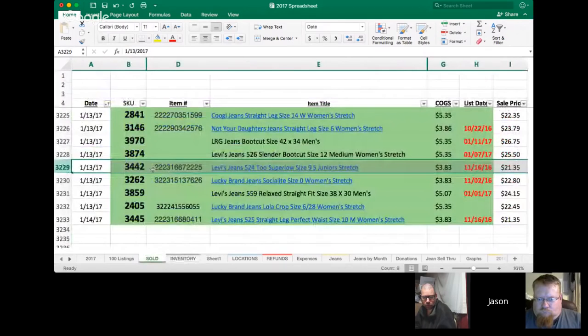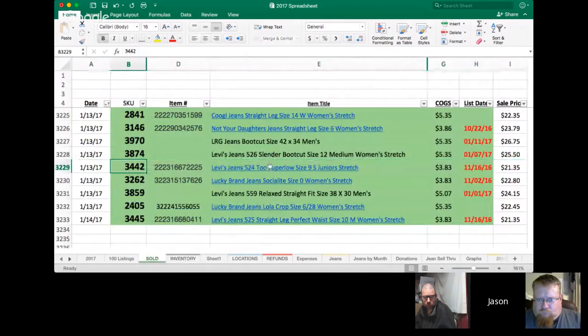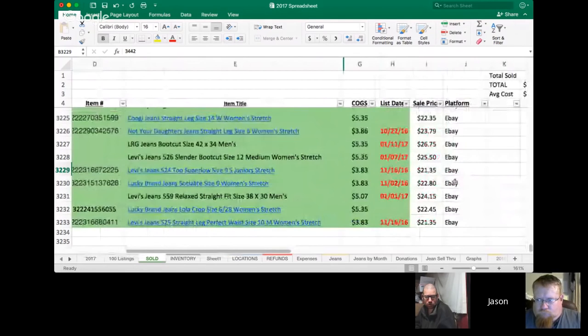And then what happens is I paste it starting right here. It gets pasted straight across. And you can see that's all the info. It was listed on the 16th of November. That was actually the day I did the 100 listings, believe it or not. It was a 383 cost of goods. Here's the item number, which I don't really care about anymore. And then over here, I just copy down eBay for all these. I actually enter the cost that it sold for.